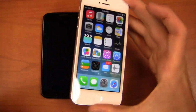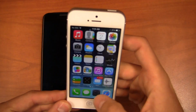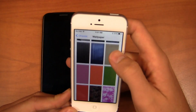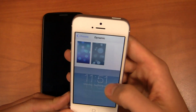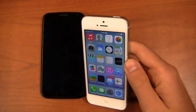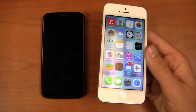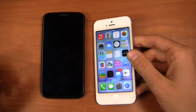But one of my personal favorites, the gyroscopic thing that it does here, which you'll see. And it's kind of hard to tell on this background. Let me see if I can get a better background for you. Wallpapers and brightness. Let's see. Let's find a dynamic wallpaper. Let's do this one. And then I'll come back out here. It's kind of hard to tell, but when I move it around, it moves the picture behind it and kind of the applications out of the way. So it really gives this kind of cool feel of, for example, if the application is blocking somebody's face, you move it to the side, you may be able to see part of their face.